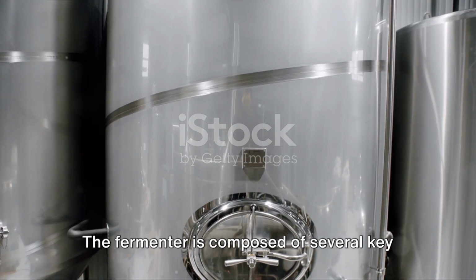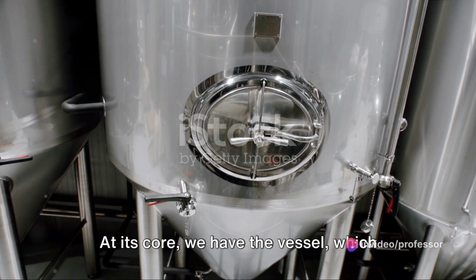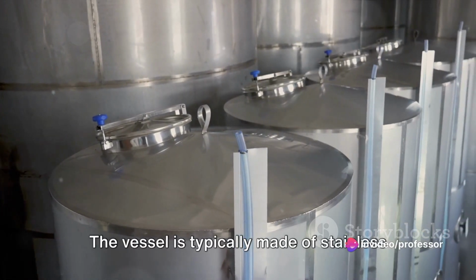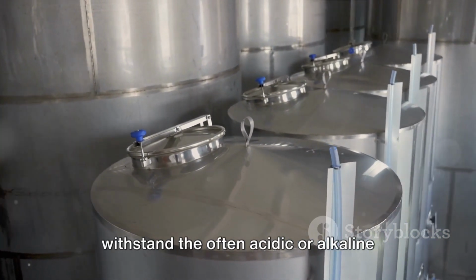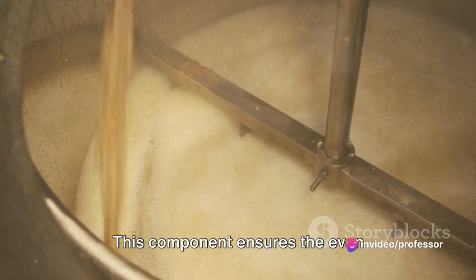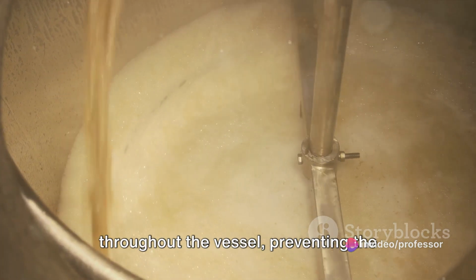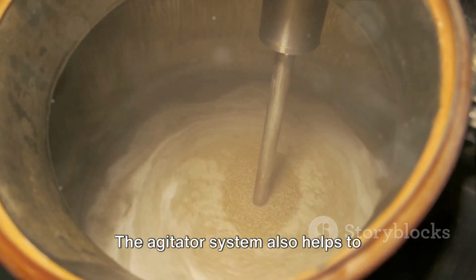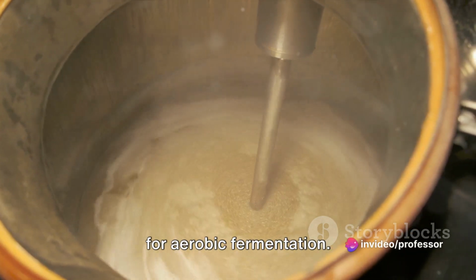The fermenter is composed of several key components, each serving a specific purpose. At its core, we have the vessel, which houses the microorganisms and the substrate they feed on. The vessel is typically made of stainless steel or glass, materials that can withstand the often acidic or alkaline environment within. Inside the vessel, we find the agitator system. This component ensures the even distribution of heat and nutrients throughout the vessel, preventing the formation of hot or cold spots that could inhibit fermentation. The agitator system also helps to disperse oxygen evenly, a crucial element for aerobic fermentation.